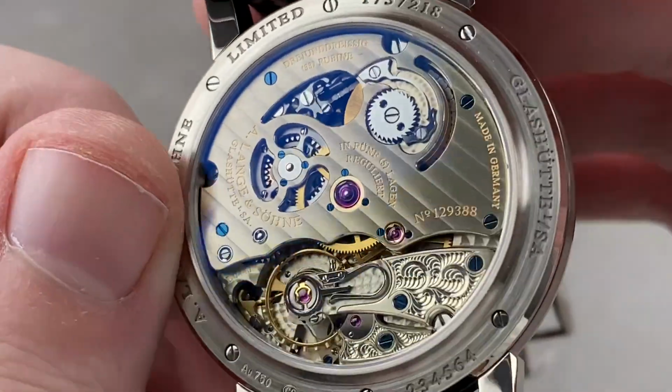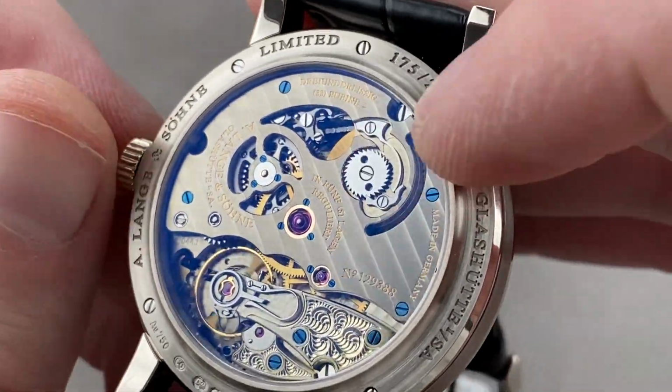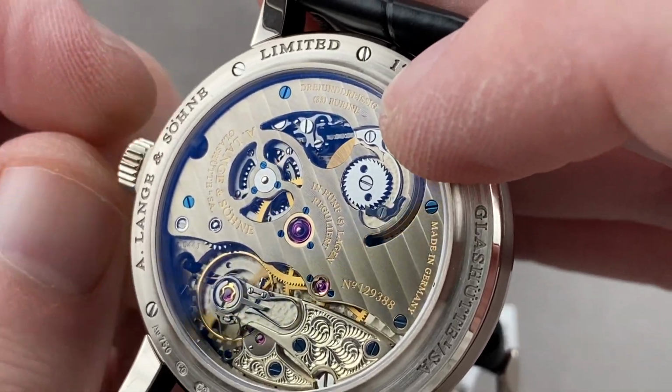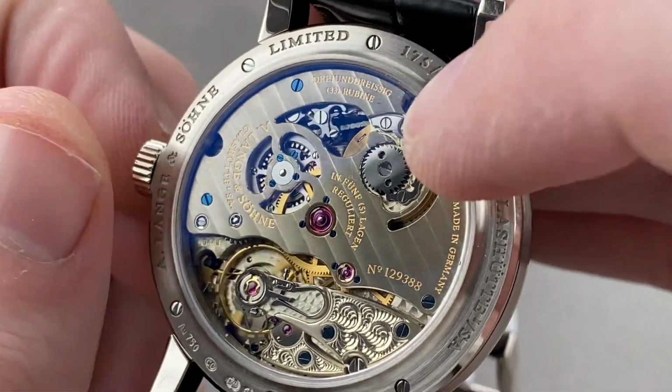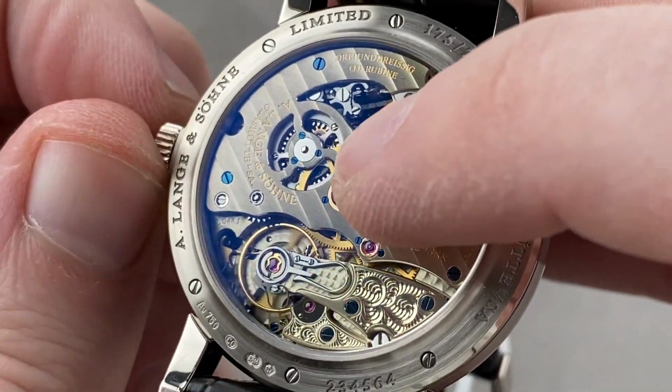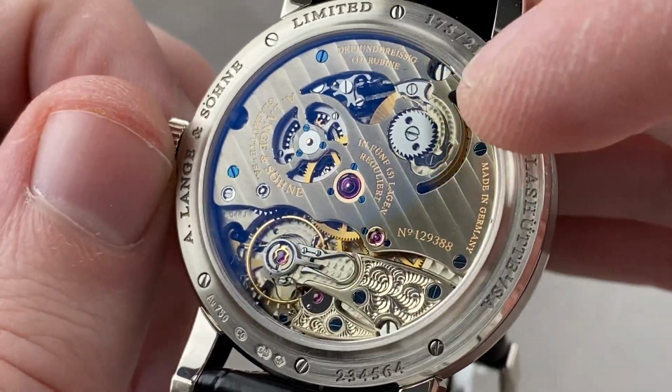Of course, the watch does include a fusee and chain constant force device, and when you wind the chain, which is 20 centimeters long but only 1/4 of a millimeter wide, the chain winds from the barrel over to the fusee, and you can see there's a planetary inside the fusee that prevents a loss of torque to the escapement when you're winding the watch.